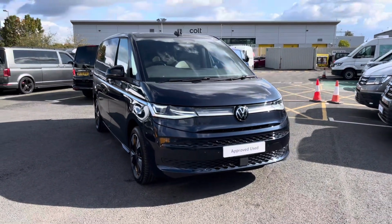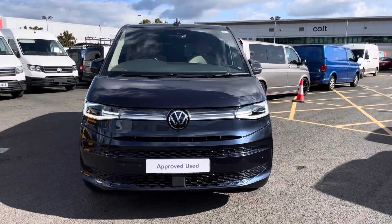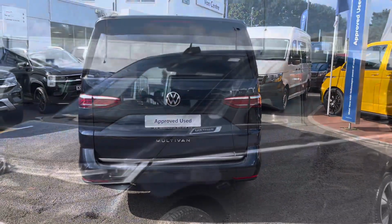around this approved used vehicle. Today we're looking at this approved used Volkswagen Multivan Style. This vehicle comes with a 2.0 TDI diesel engine pushing out 150 bhp. The van also comes with a DSG automatic gearbox.